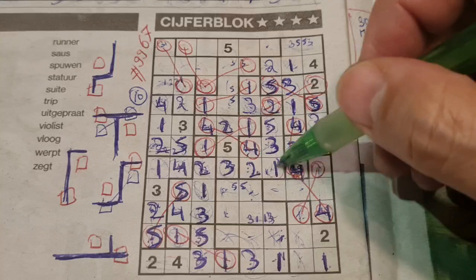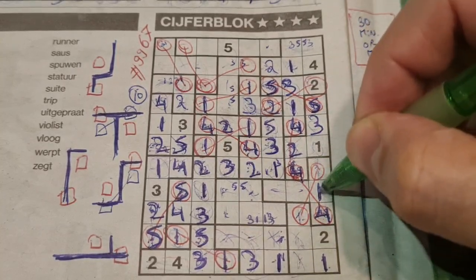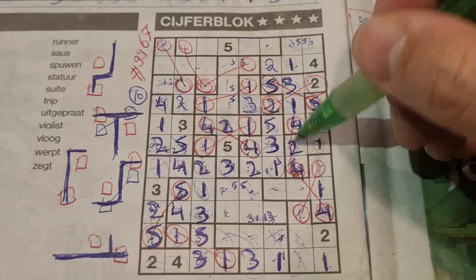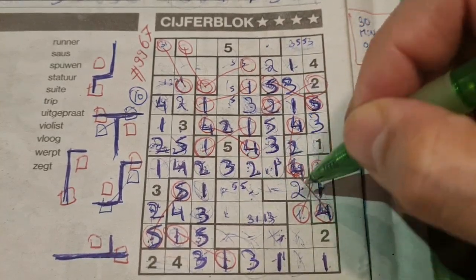These two boxes can be a 1. That box can be a 1, so one box left for the 1 in this T-shaped area. It's supposed to be here. This box can be 2, that box can be 2, so one box left for the 2 in this T-shaped area. It's supposed to be here.